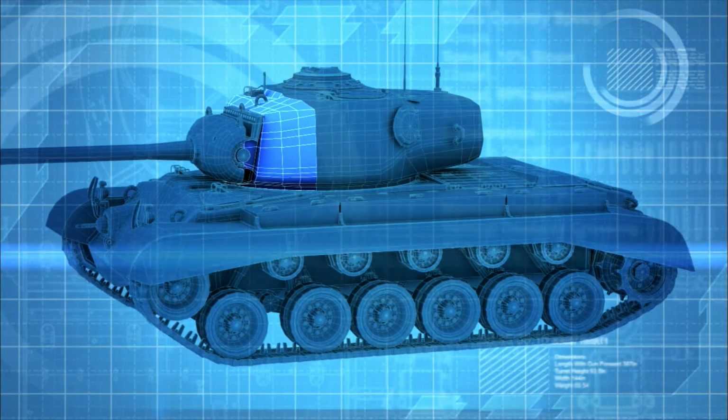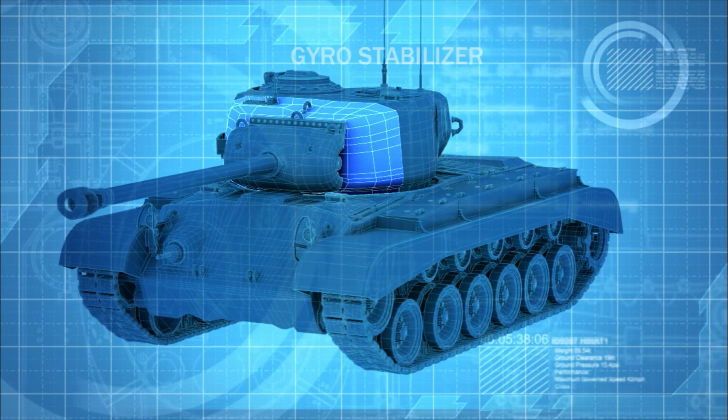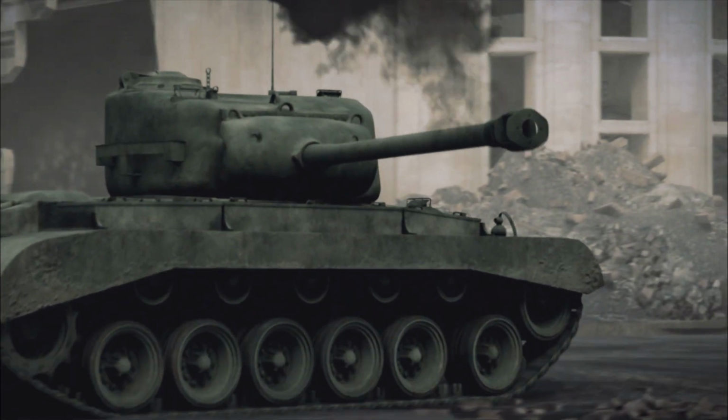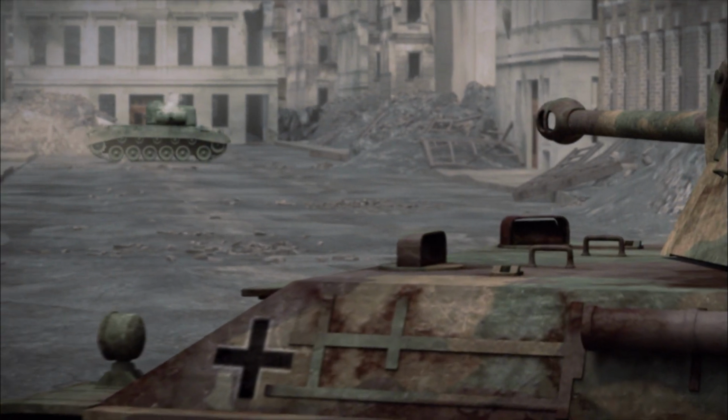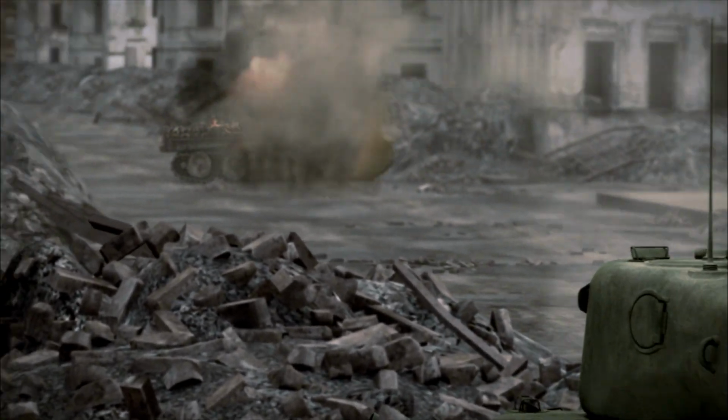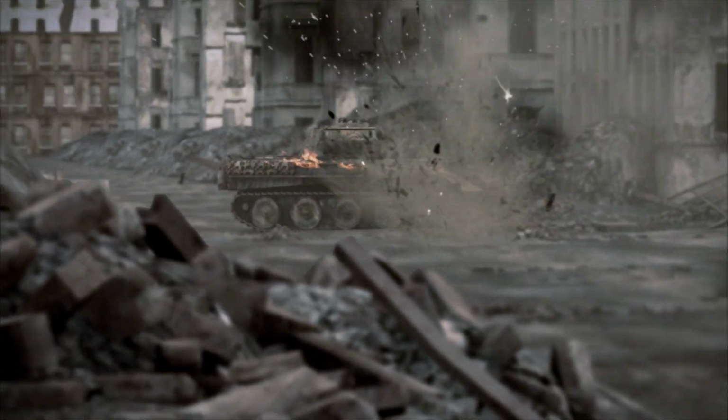Unlike its opponent, the Pershing is equipped with a gyro stabilizer, a device that allows the main gun to be fired with accuracy, even while the tank is in motion. As soon as I could, I fired once, I hit him, and I fired again. And again, to make sure nobody was going to be firing back. After the third shot, they burst into flames.